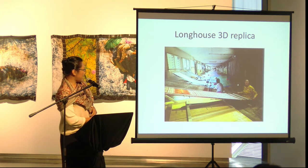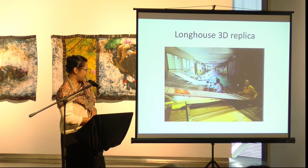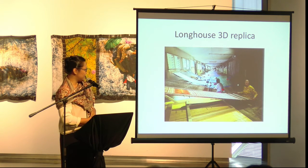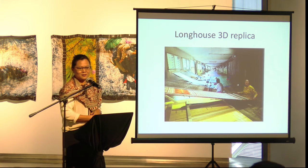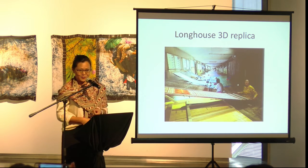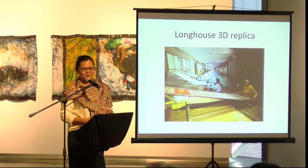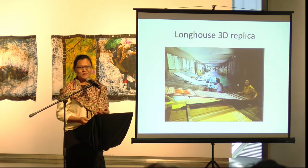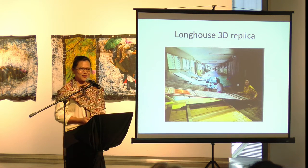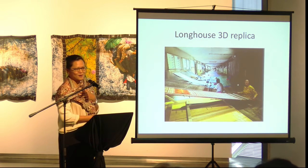So this is our longhouse 3D replica. This is a picture I took this morning at 8:30. She has already started to prepare to weave. This is the replica of our longhouse in 3D, and I'm very proud of it because even the president of National University of Singapore, and it's very hard to please a Singaporean, came in and said, wow, longhouse. We took a lot of pictures there. He said this brings him back to the 1980s when he used to bring a lot of students to the longhouse in Baram. So I felt very proud of the 3D replica longhouse.